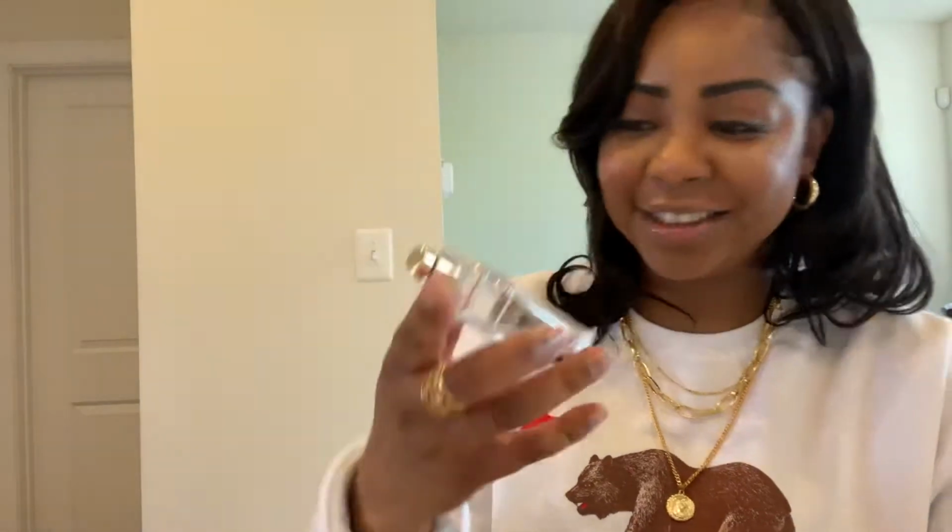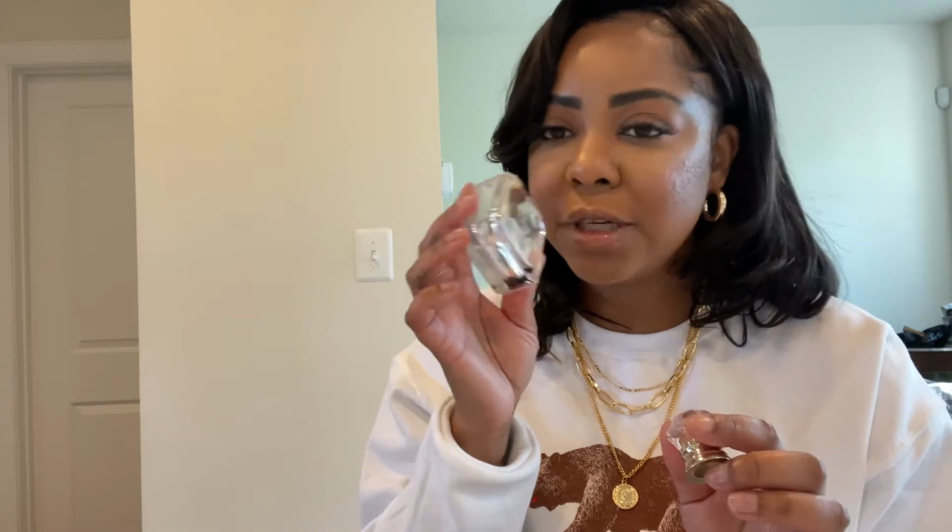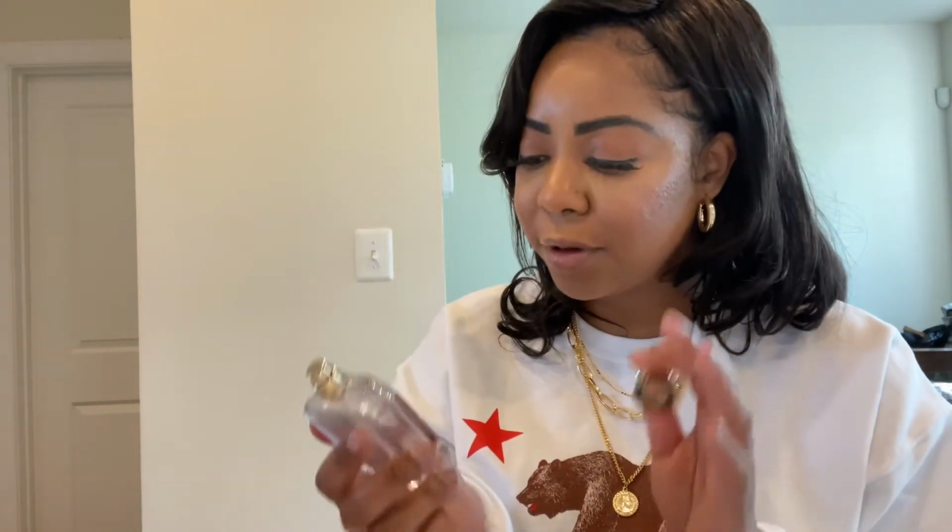Next, we'll just go into vanilla. As you can see, I've gotten quite a bit of use out of this, to say the least. It is vanilla 28. It's got brown sugar in here. It's very sweet, but not in an obnoxious way and not in a childish way. This is absolutely signature scent worthy. It almost smells marshmallowy, but I think that's the tonka in here. But it's beautiful, beautiful, beautiful.